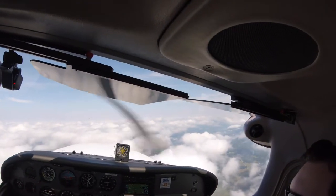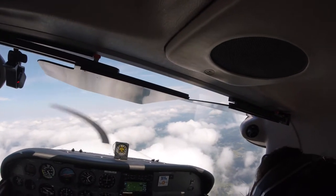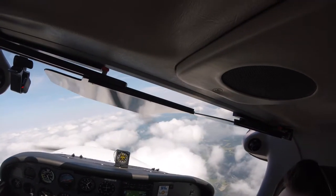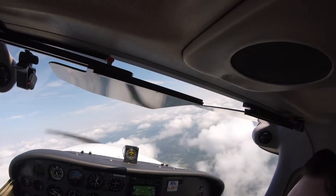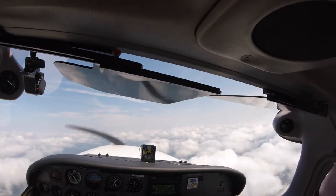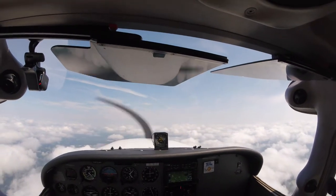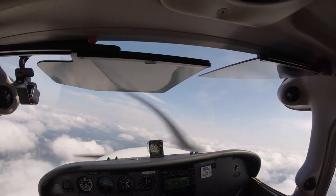Keep that turn coming a little bit more. We're almost there. We want to come all the way to north. There we go. Guess I missed it. Make another adjustment. Let's descend back down to 4,000 feet on the heading of north now.